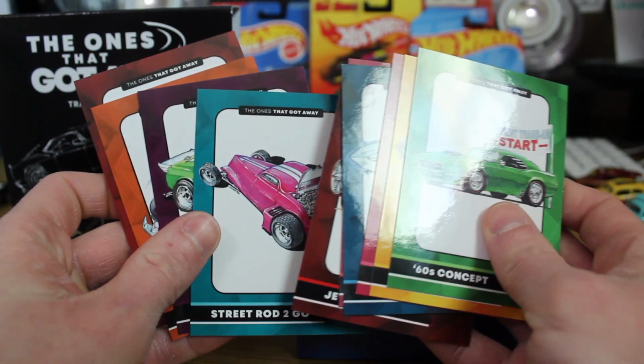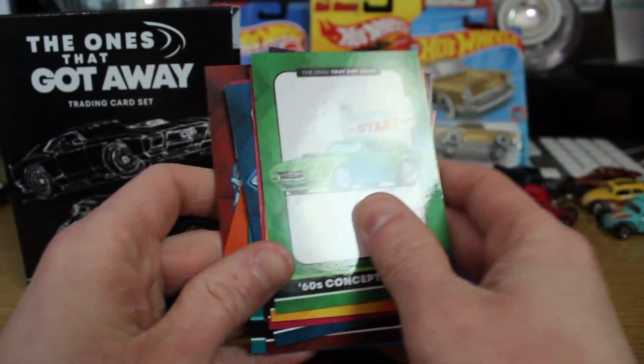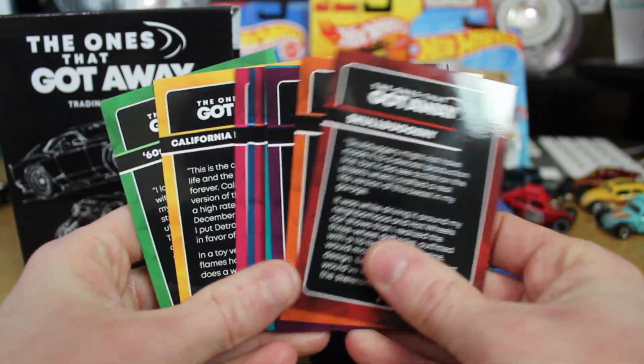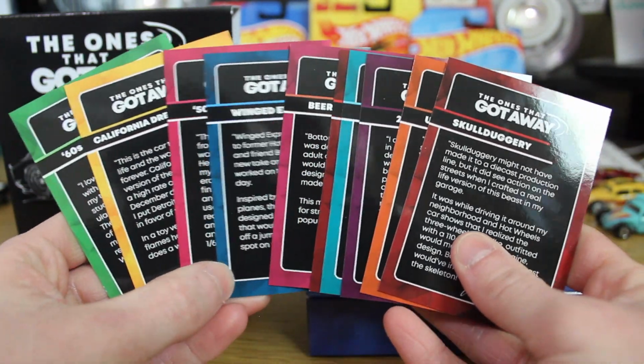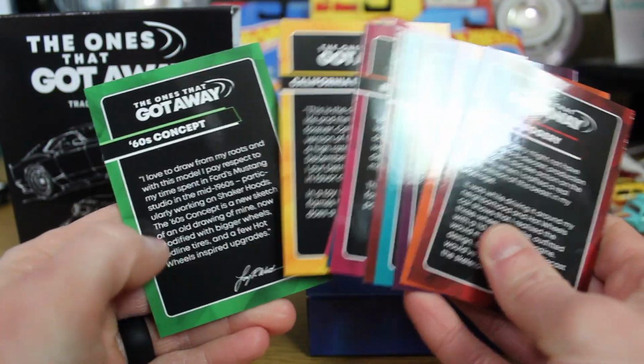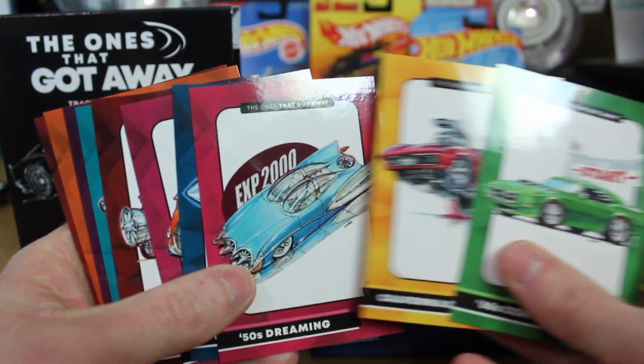Gotta say, this is a really cool thing to have in a Hot Wheels collection. Something extremely unique with a lot of history behind it. Stories on the back of the cards of how Larry came up with the designs and some of the special features that they would have had if they had been turned into Hot Wheels cars.